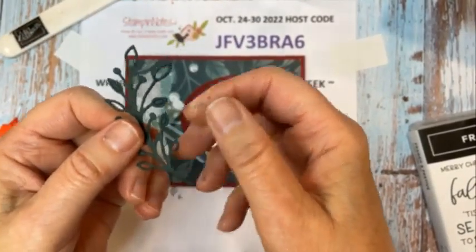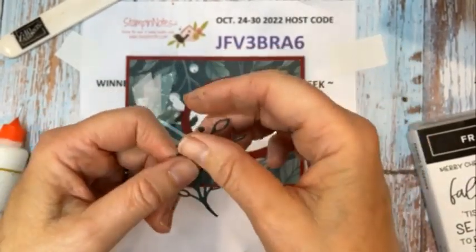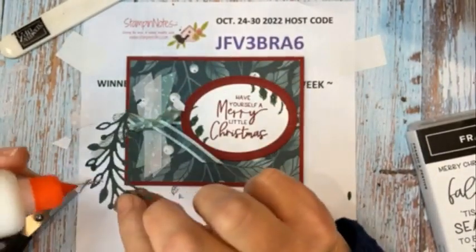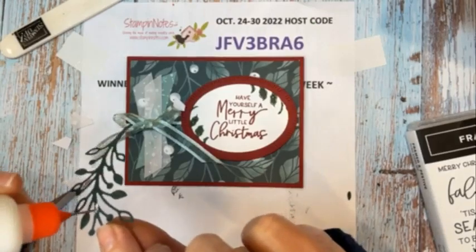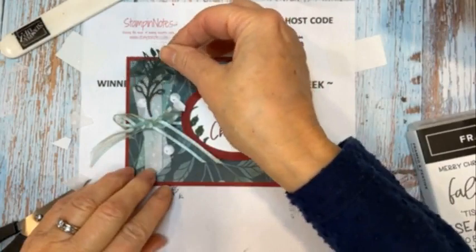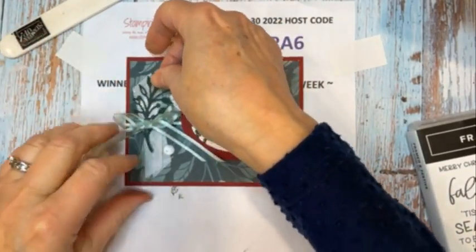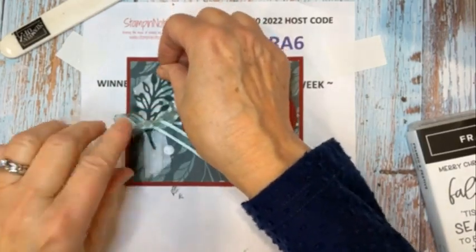Okay, and now this is a die from the Fitted Florets dies, and it makes die cuts a really pretty sprig, and I kind of like those in there. I'm not going to push them out. Some of them I've pushed out, and some of the leaves still have the inside of their leaf in there. All right, so I'm going to slide this down here like this.